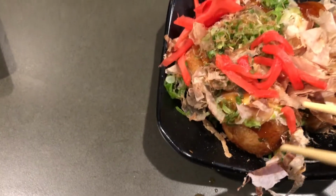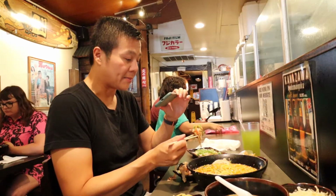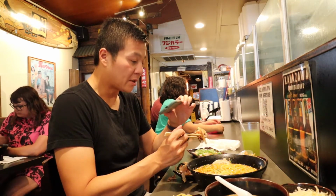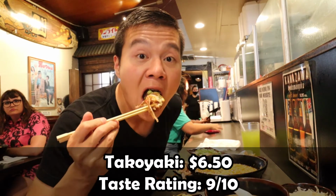This looks great. Oh man. Alright. So, let me show you up close what this looks like. It looks like it's mayonnaise. You got some like brown sauce, bonito flakes, some scallion. And I'm just gonna take a bite and show you. Right here.